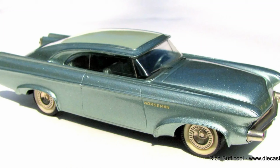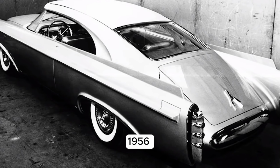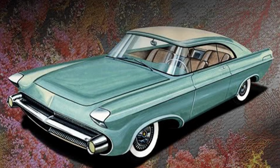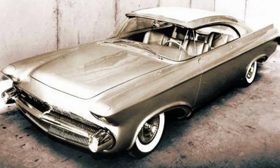But here's where the story gets tragic. The Norseman was loaded onto the Andrea Doria for shipment to America in July 1956. You know what happened next. The ship collided with another vessel and sank, taking the Norseman with it. The car that was supposed to showcase Chrysler's vision of the future instead became a permanent resident of the ocean floor.